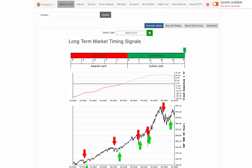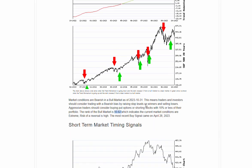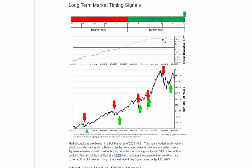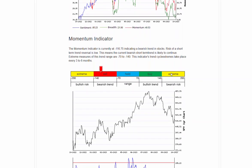Market conditions remaining bearish in a bull market. Current rank of that bull market is at 10.82 and continuing to trend down as far as the long-term trend, but in a counter trend that is trying to find some support here. We're seeing markets move off of those extreme levels. We've gone from the extreme range over here, and we've moved our way back up into this bearish trend zone. So still in a downtrend, but bouncing out of these extreme ranges. So we'll see if we can get any kind of sustained move here.